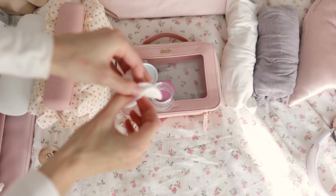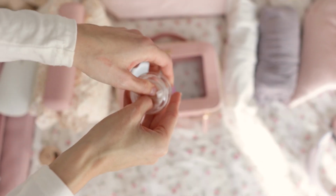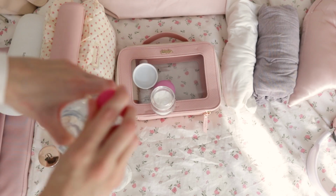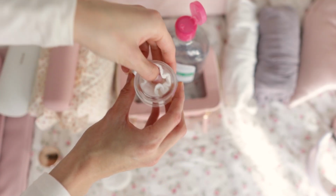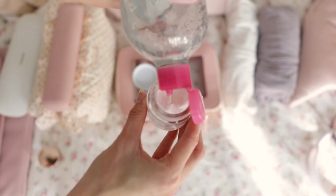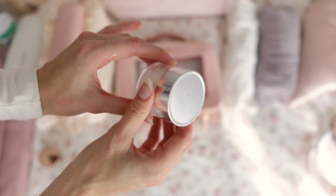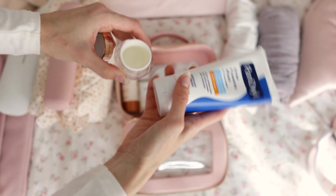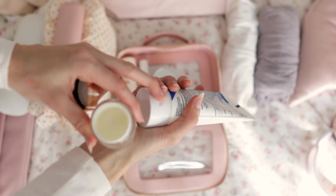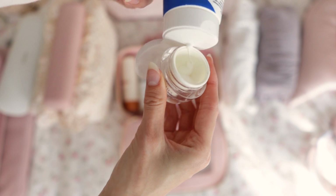So I have my little cotton pads, which I'll just shove in the bottom. And in layers, kind of like a cake, I add in my makeup remover. I add in a few more. And there you have it. My little portable travel makeup removers. This one is just a face wash for acne, so it has benzoyl peroxide in it. I'm just going to put a little bit in here. And those are ready to go.